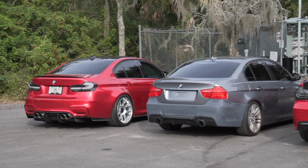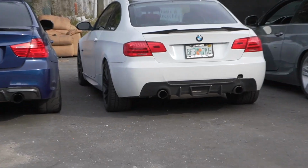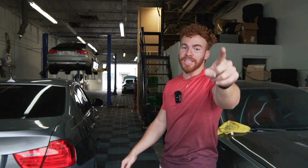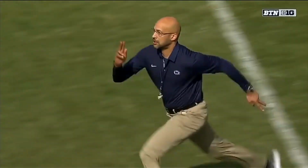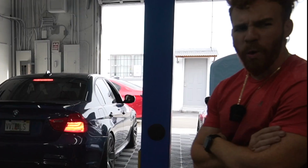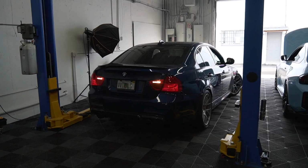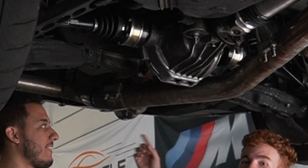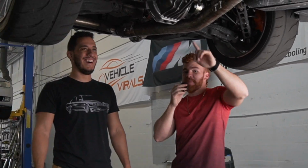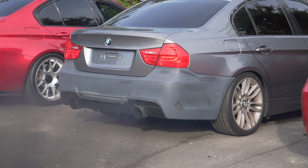With that being said, here we go. The time we've all been waiting for. Let's throw the exhaust on the car. We're putting a very special car on the lift and taking something off to put it on my car. So today we're taking the muffler section off Christian's car and putting it on Danny's car? On my car. And making it the best sounding BMW other than Ali's diesel. That thing sounds way too good.